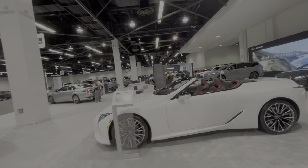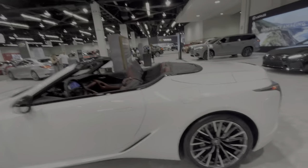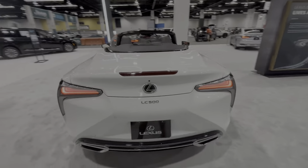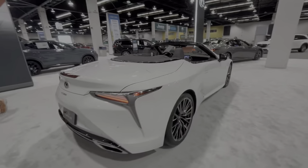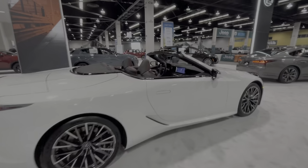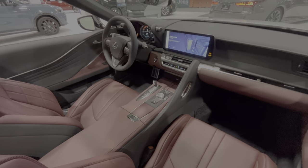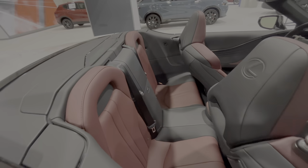That's the last car I think we're gonna check right now. We have to run, because kids are waiting for us. LC 500, and the shift knob is missing. No space in the back.